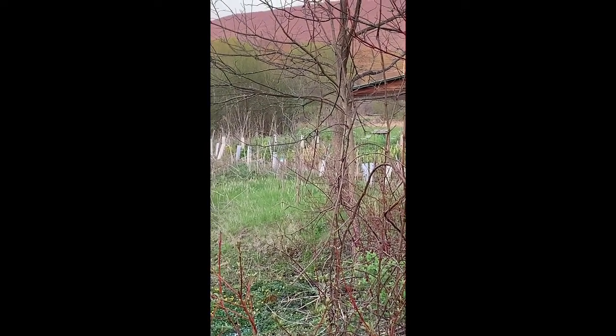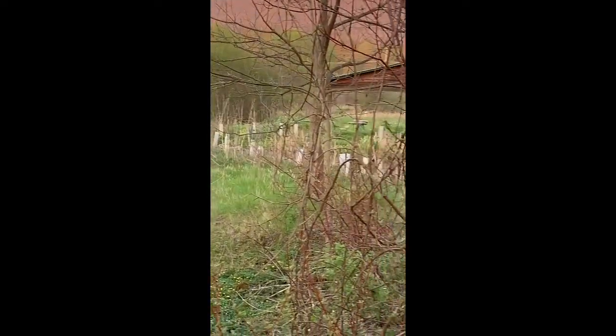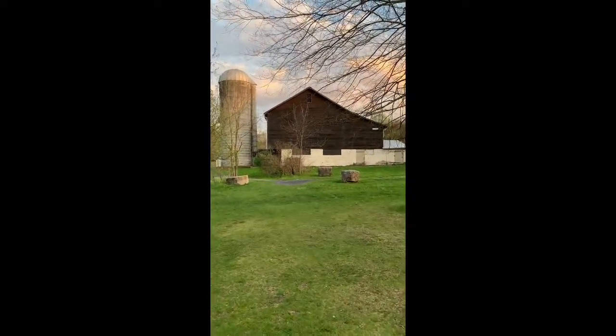So you can see Millbrook is undergoing quite a bit of restoration, which means to restore it somewhat as it used to be. They're doing a little bit of experiment here in that area. So here we are, come back to the other side of the barn and one of the other silos that's there.